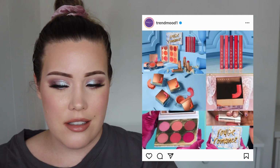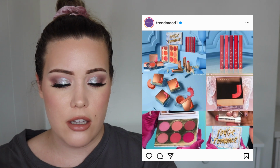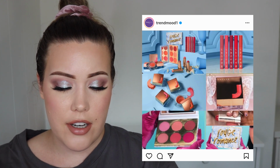I don't like messy things, so that's just gonna get everywhere. I just know it. I'll probably stain my clothes if I got that, so it's a no for me. The blush palette, it looks fine. It doesn't look like anything special that I've never seen before.